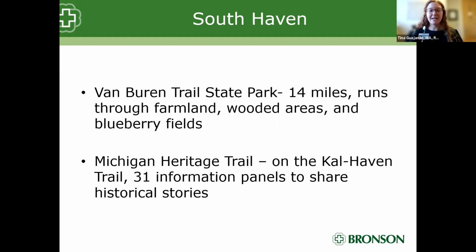Let's see here. We've got the South Haven area. We've got the Van Buren Trail State Park, which has 14 miles of walking trail. I thought it was fun that these walking trails run through farmland and wooded areas and blueberry fields. How often do you get to walk on a trail that's running through blueberry fields? How fun is that? And then they've got the Michigan Heritage Trail, which I just learned about.